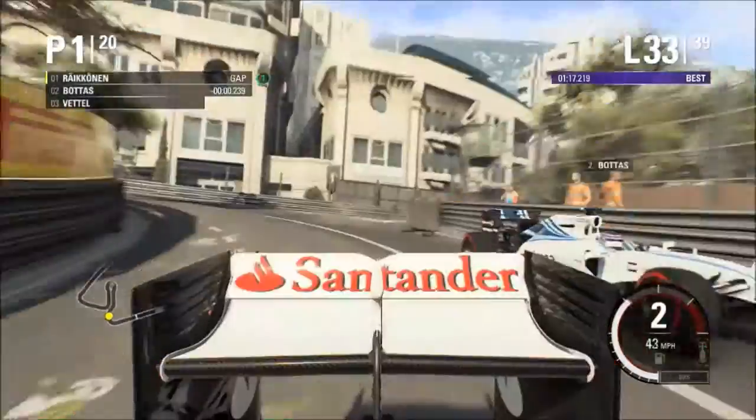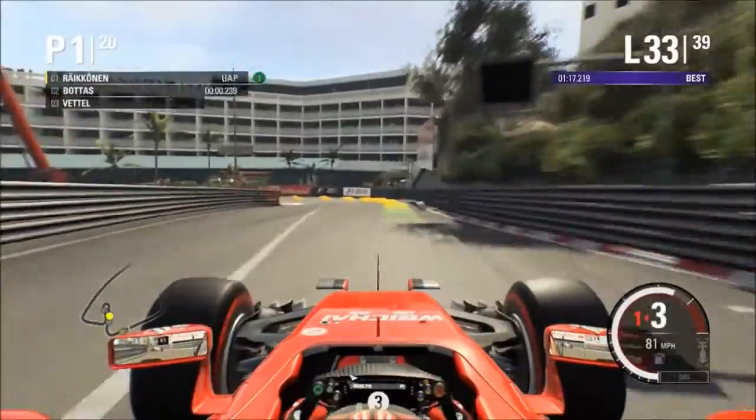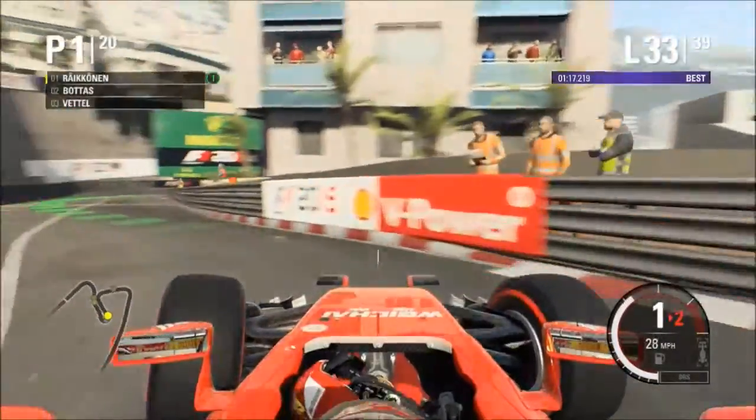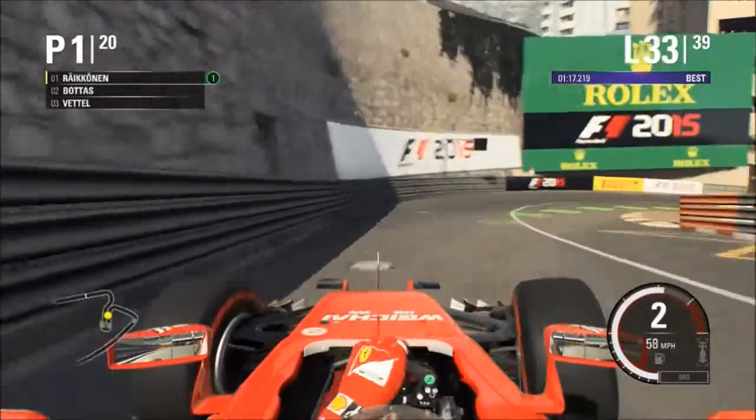I don't know why. We're going down the inside into Mirabeau. We've killed him. He's got no front wing. That was my bad, by a complete accident. We've killed Bottas. What's going on? I can't even commentate over this.